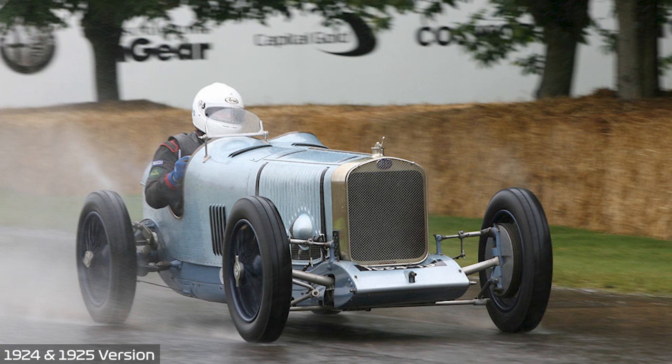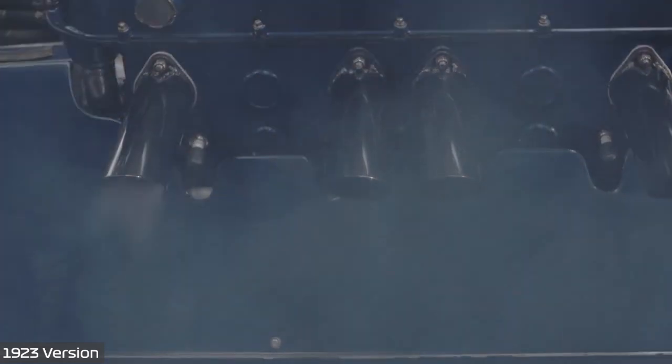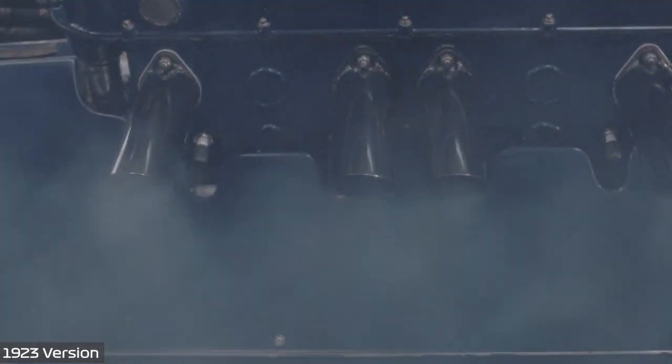After the 1925 racing season, Delage retired the 2LCV, focusing on developing new models for future competition. Here is a short clip we found about this beautiful Grand Prix race car.